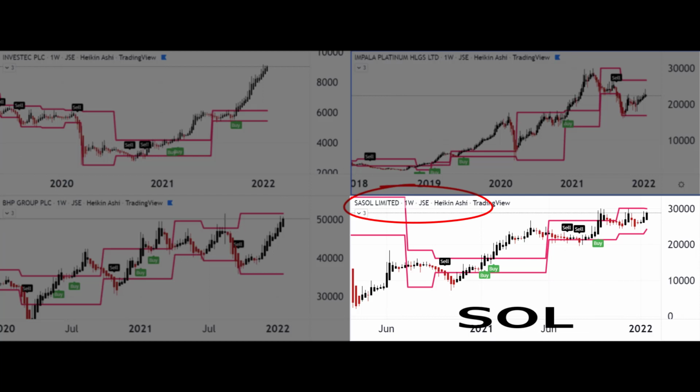So fourth, we have Sasol Limited, and they are an international integrated chemicals and energy company. Same sort of chart story, but very strong from June of 2020 all the way through until now, and looking strong in this year.